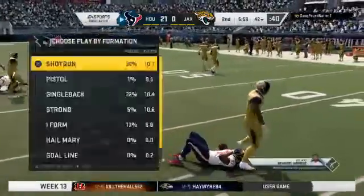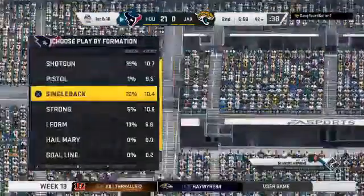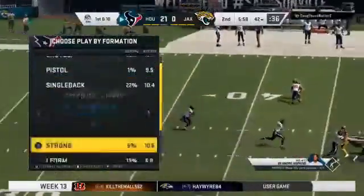12 yards on the return that time. And the Texans will take over with a 1st and 10.